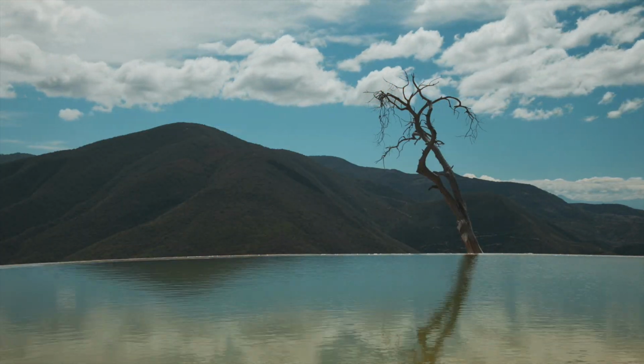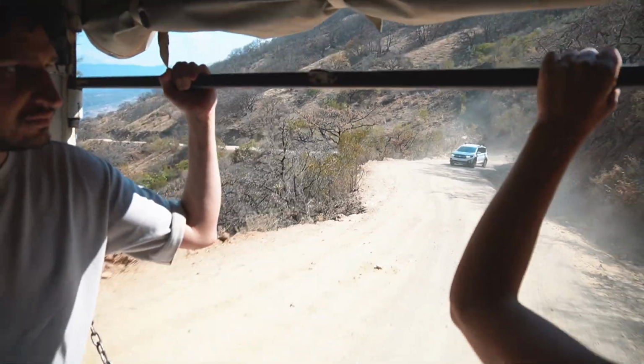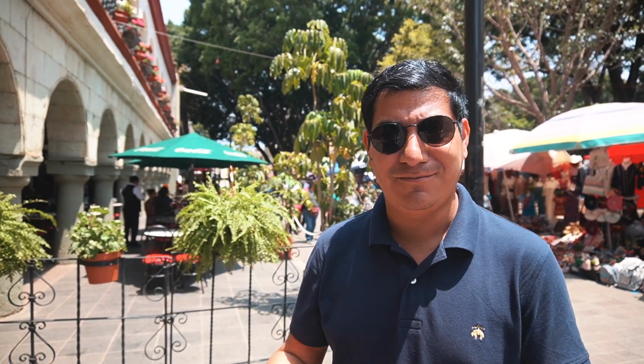The Zócalo is also a nice place to grab a drink or get a tour. There's a lot of people offering tours over here to go to Hierve el Agua or to different places. Actually, we're going to release in two weeks a video of us going to Hierve el Agua, but not with a tour, by ourselves in a cheaper way, in a local way. So wait for that video in two weeks, or if you're watching this in the future, probably it's already out.